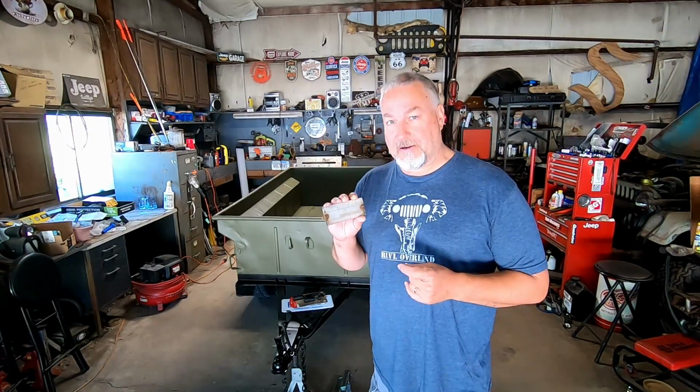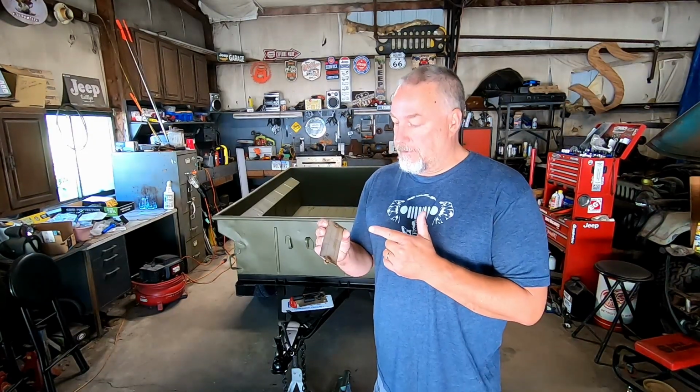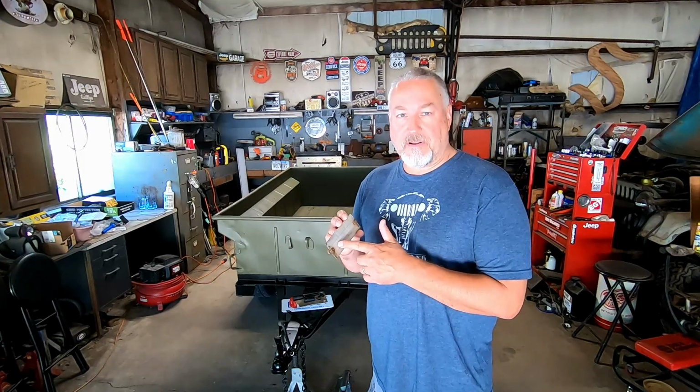This is the only placard that came on it. I don't know if I mentioned that already. All it says is property of U.S. Army. It says maintenance depot, but there's no serial number, nothing on it. So I had nothing to go by other than the handwritten bill of sale. Fortunately, the gentleman I bought it from wrote on it military trailer.